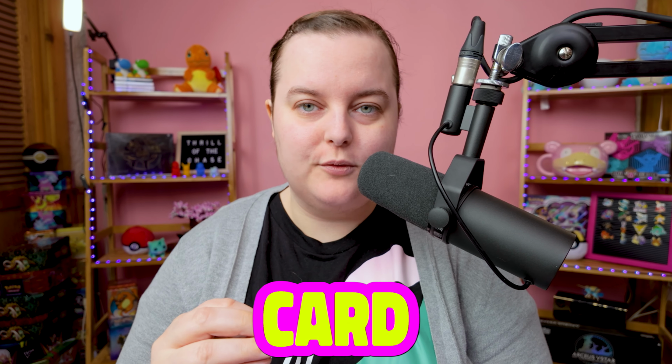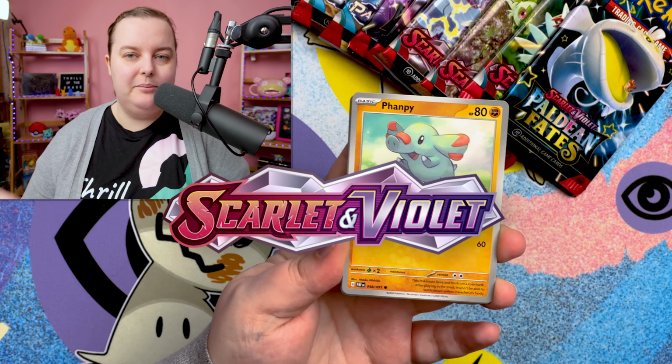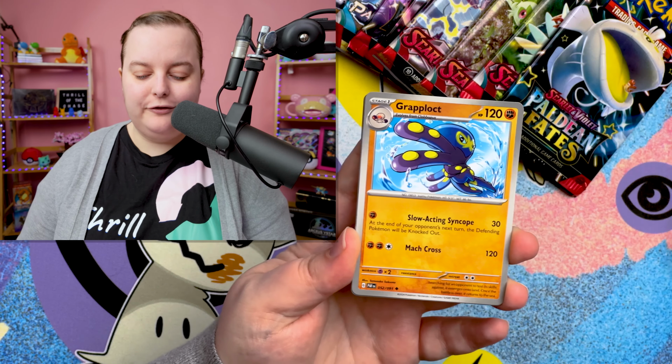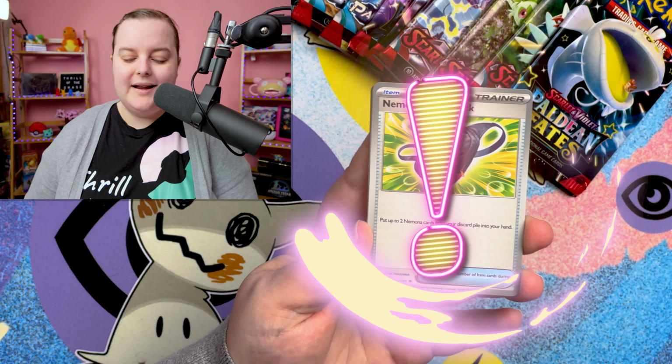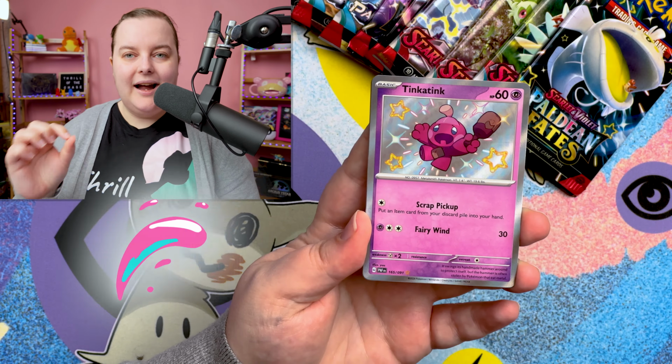Judge is the first card we're going to talk about, and we're talking about Judge from Scarlet and Violet base, which quite frankly, as far as I'm concerned, does not get enough credit. Judge 176. Now, that card, ooh, look at this beautiful Tinka-Tink Baby Shiny.